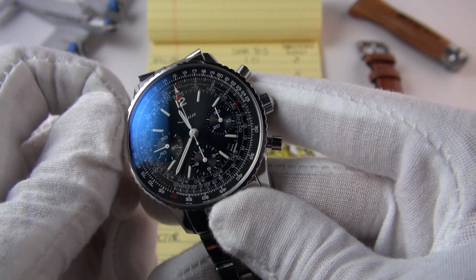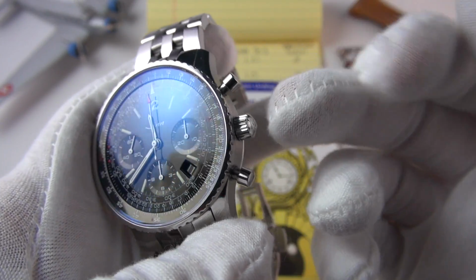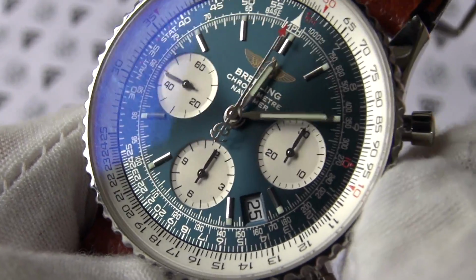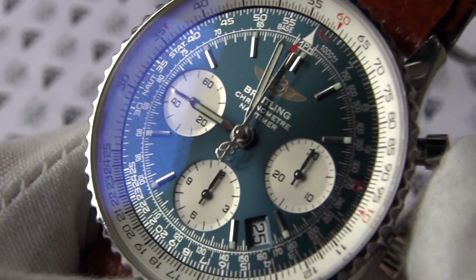I think a far more efficient and accurate. You've got a screw down crown. You've got a quick set date, which this has. It does have a rapidly changing date, but you have to pull it back to the 9, and if you saw my 5 loves and hates about the Navitimer, it is a bit of an annoyance.